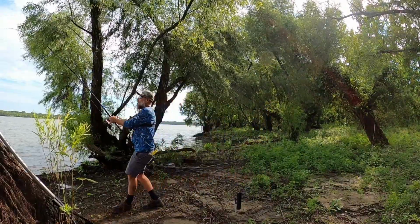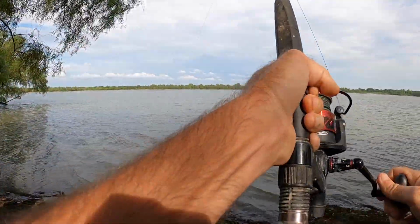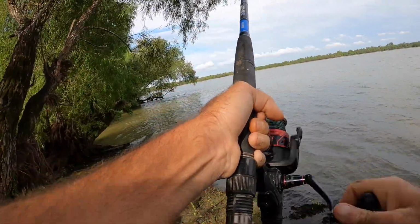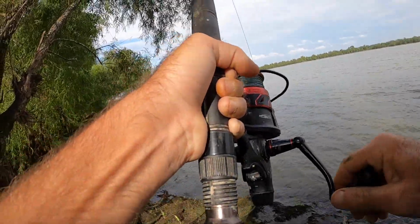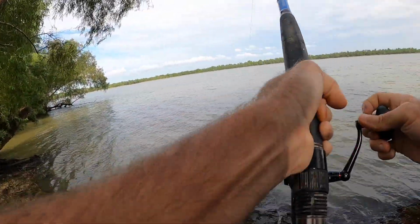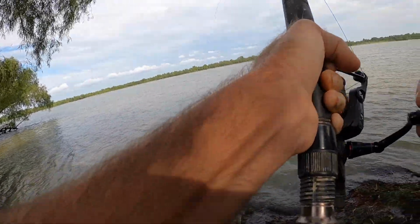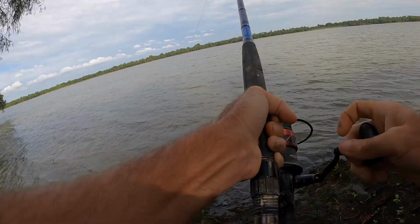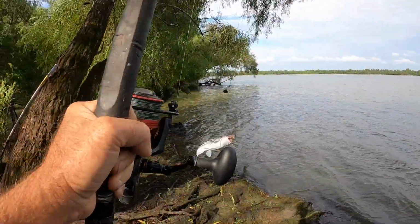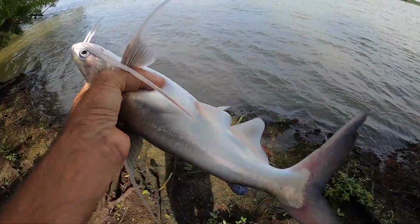Yes, finally we got a hookup here. Couldn't tell you what we've got. Feels like a gafftop, honestly. Does have head shakes, but they're really tight and it's fighting pretty good. It's not a huge fish. Yep, it's a gafftop. Better than nothing. Not a very big one.